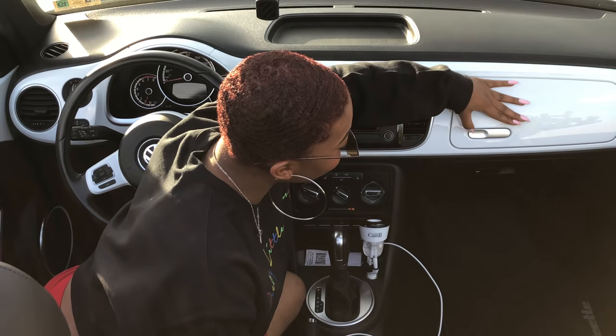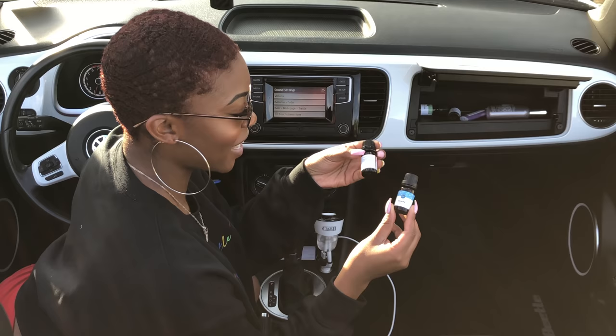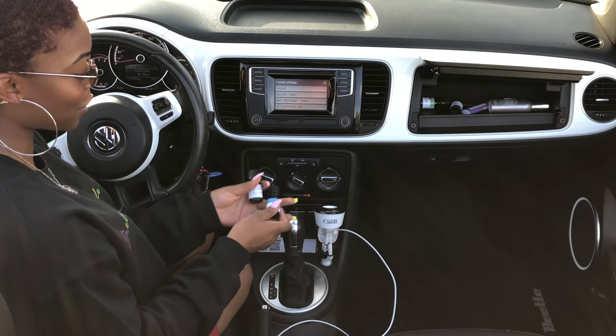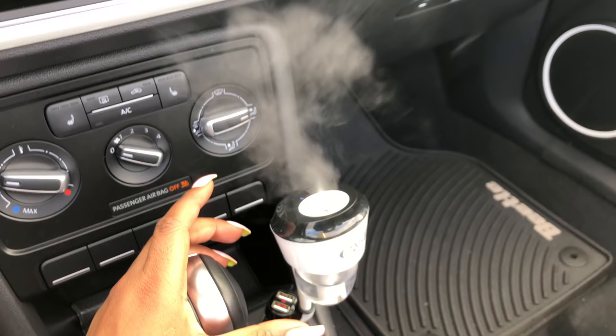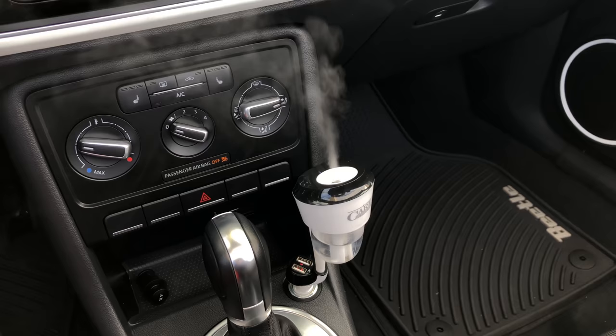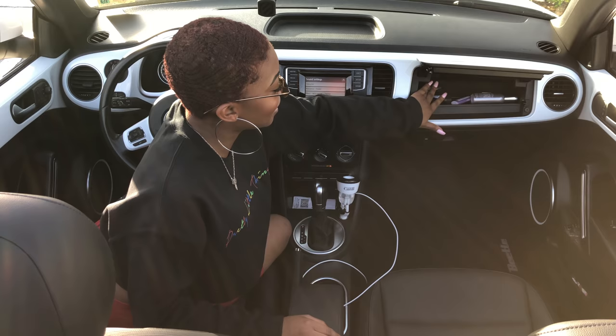So in here, I have a bunch of essential oils that I really like. So right now, I think I mixed jasmine and I mixed rose, and I put them in here. Just put a couple droplets in, mixed with some water, and then when you press the button at the top, it's kind of windy right now, so it might not do it correctly, but it diffuses and it smells so good. It makes the air nice and clean. I love it.